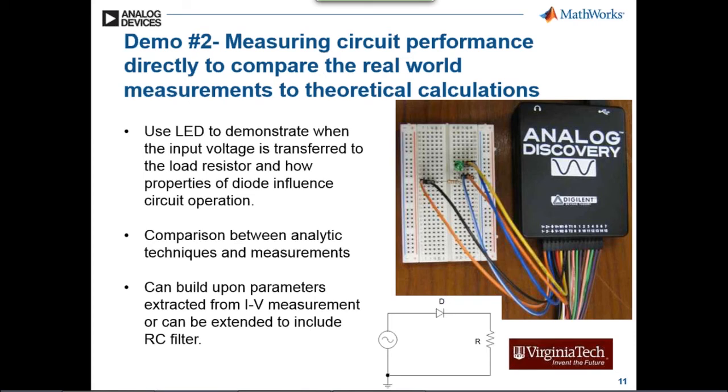In this experiment, we'll use a half-wave rectifier to show how the device parameters of a diode influence the circuit operation. Compare the results between an analytical calculation and the measurement. So the analytical calculation will use both an ideal diode equation and a piecewise calculation for the operation of the LED. This experiment can build upon an experiment where you extracted the parameters for the LED from an ID measurement, or it can be extended to include an RC filter so that you can demonstrate how a DC signal, with a little bit of ripple, is generated using a half-wave rectifier, and how that capacitor modifies the requirements for the breakdown voltage of the diode.